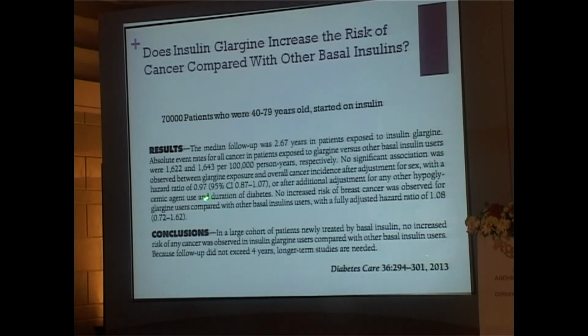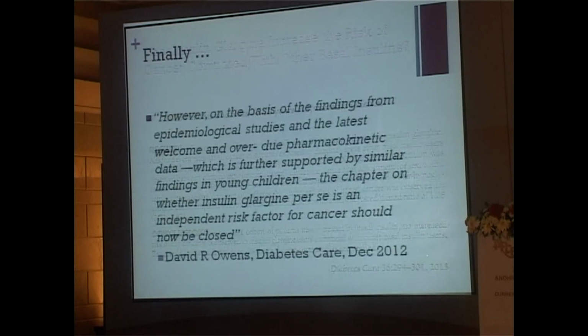And overall, the hazard ratio for cancer in the glargine group was 0.97, and the confidence interval was well across 1. And there was no increased risk, particularly of breast cancer, even after they adjusted for other risk factors. So in this French study, again, they came to the conclusion that in a very large cohort of patients, they did not see an increase in cancer risk with glargine.